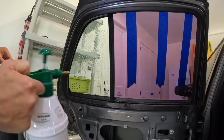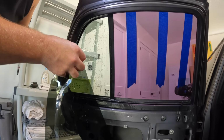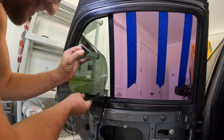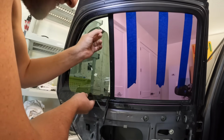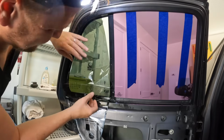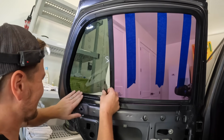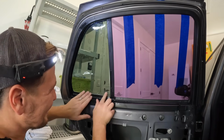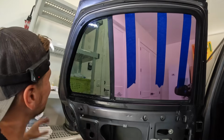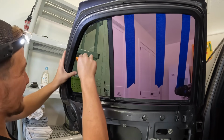We're gonna want this to be nice and soapy. And then we'll peel this. I'm not trying to go all the way down with it yet. All right, I'll just stick it right there. I gotta slide it up a bit. Oh, what happened? I need more water back there. There we go. All right, it's down behind there now. Cool. Now we gotta get the water out from under it.